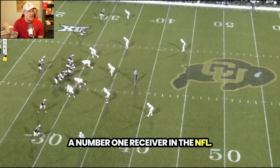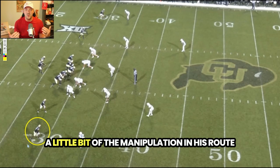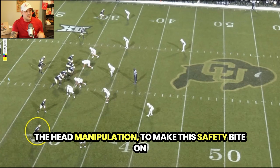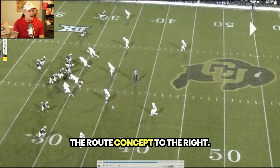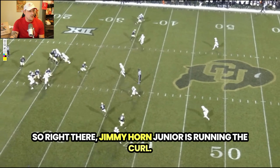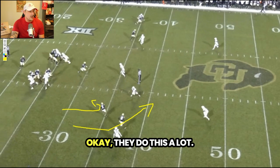And this is where you see Colorado finally use a little bit of the manipulation in his route running, where he's going to use that stem manipulation, the head manipulation, to make this safety bite on the route concept to the right. So you got a curl post. So right there, Jimmy Horn Jr. is running the curl. So you've got the post right here, curl, post behind it, and that's where the safety is like, okay, they do this a lot.